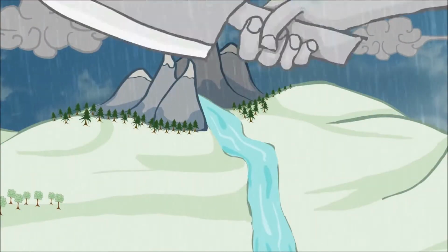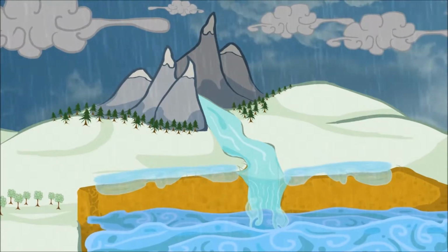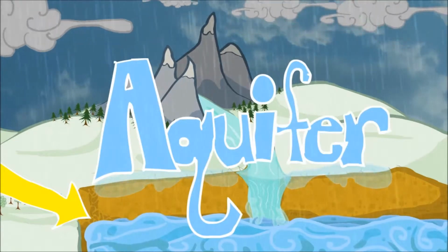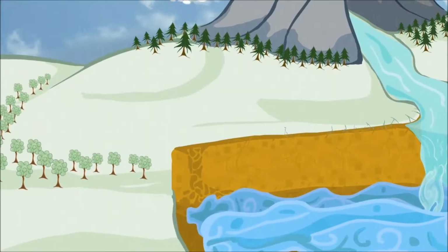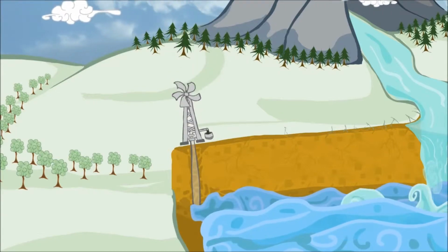Under natural conditions, rainfall soaks into the ground, filling in spaces of the soil and rock. This groundwater reserve is called an aquifer. Over time, people figured out where these aquifers were, drilled into them, and built wells to pump the water out.